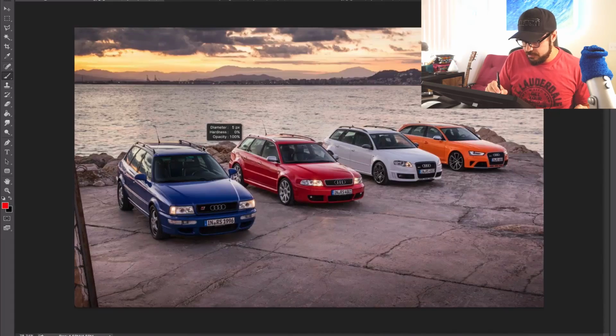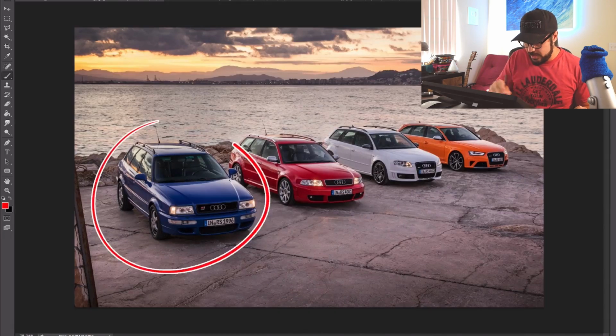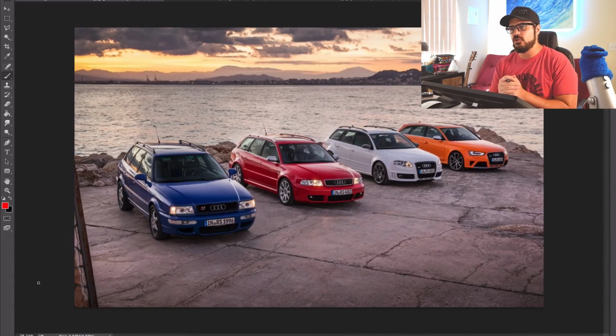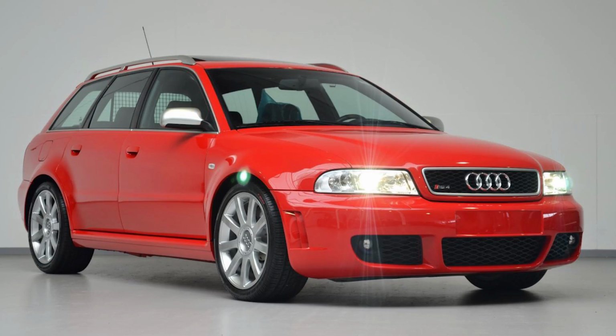So have a look here, for example. This is a perfect picture of this lineup. We have, of course, the beautiful RS2 right here, and then my favorite of any RS model from Audi of all time, the RS4, the B5 Avant right there. I love everything about this car. It's such a cool looking car with the widened stance, with the widened fenders, and these 18-inch RS wheels just look fantastic. It's probably one of my favorite wheels from Audi ever, the ones that sit on the RS4 here.